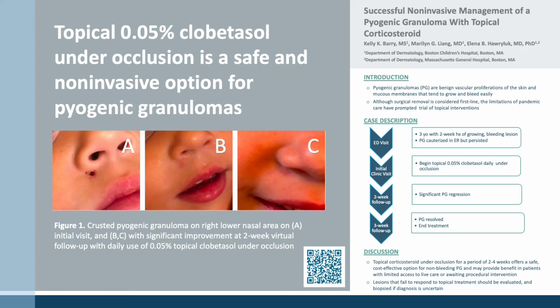Limited access to live care during the pandemic has encouraged trial of non-invasive options for managing pyogenic granulomas. Non-invasive options may also be preferable for young children or for lesions in cosmetically sensitive areas.